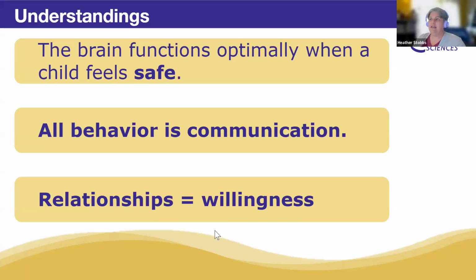So we're going to go into this with three understandings. The three understandings are that the brain functions optimally when a child feels safe. This is true for adults as well. Sometimes you can get so emotional and overstimulated and stressed that you don't feel safe, and even as an adult, you can't think. It is very difficult to think when you have a lot of stress. So you do calming activities like breathing and all that. The same is true with a child.